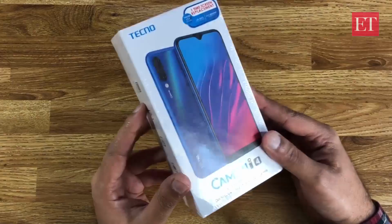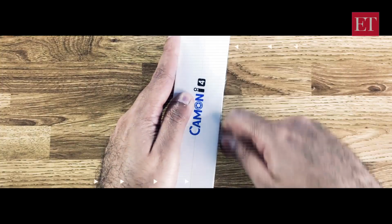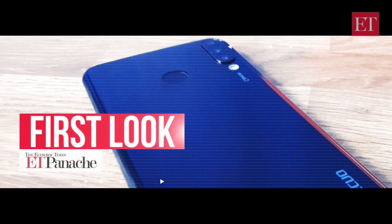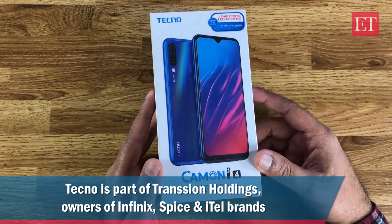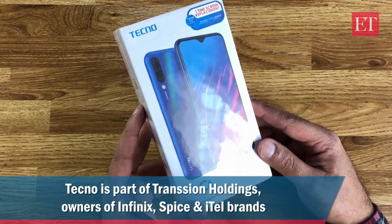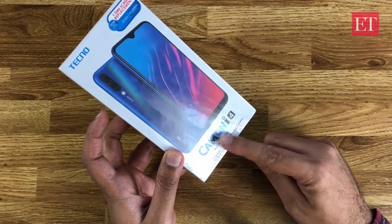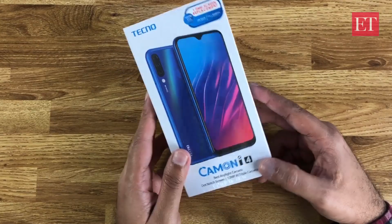Today we're going to do an unboxing of the Tecno Camon i4. Now, if you're not aware, this brand, Tecno, is part of the Transsion Holdings group. It's a company that also owns other brands like Infinix, Spice and iTel. And particularly the Camon series in the Tecno is a camera focused series, and this is the newest i4.